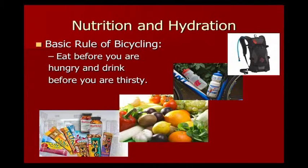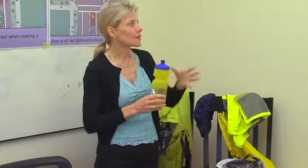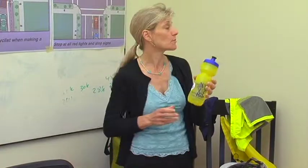But make sure you're properly hydrated. Always take something to drink with you, preferably not alcoholic, because it's just as illegal to ride a bike under the influence as it is driving a car. You know, I've got a water bottle cage on my bike. When I'm mountain biking, I wear a hydration pack, so I have a lot more water, and I have water bottles on my bike then too.